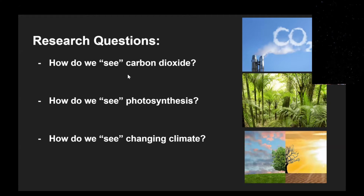Does anyone know what carbon dioxide looks like? It's actually right in front of your face right now. In the air in front of you, you have a bunch of carbon dioxide. So what does it look like? Like nothing, right? So today we're going to try to see it, okay?